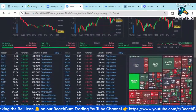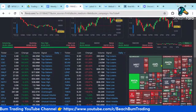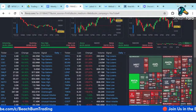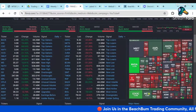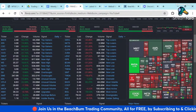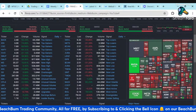We can see in the heat map that a few of the Magnificent Seven held up the indices. Amazon, Apple, Nvidia were up, Microsoft was pretty flat, and Tesla a little red. Otherwise, most of the sectors were red, except for Google and Meta also holding up. Again, the Magnificent Seven held up the indices in general, but most of the other sectors were mostly red.